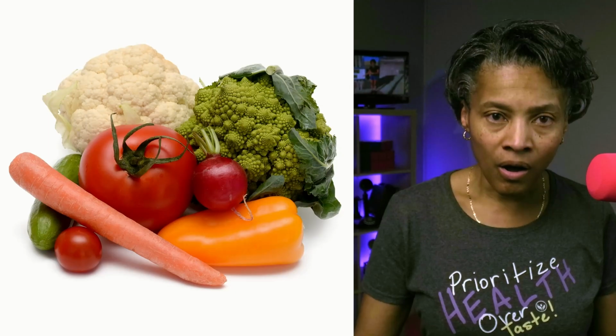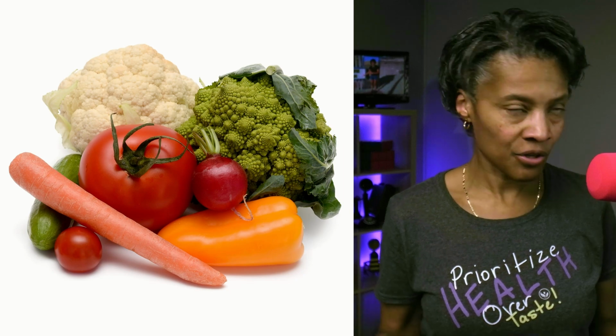No sugar added is not the same as no sugar. All carbohydrates are sugar.